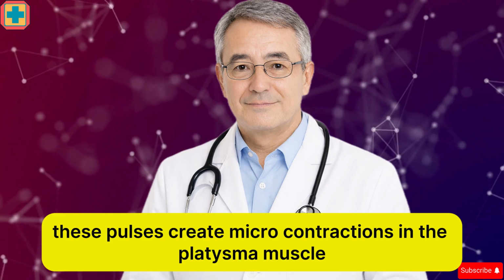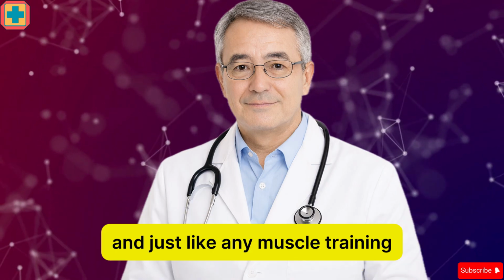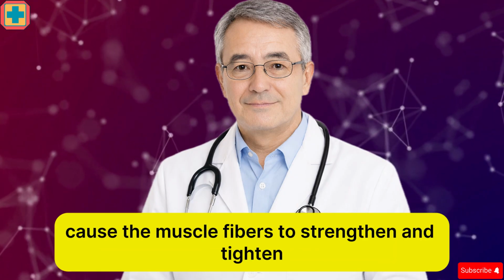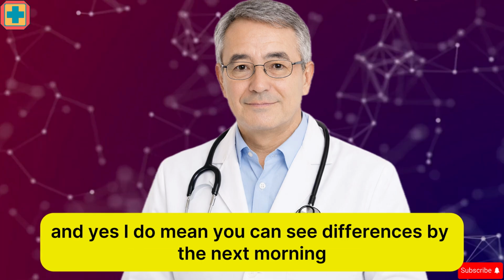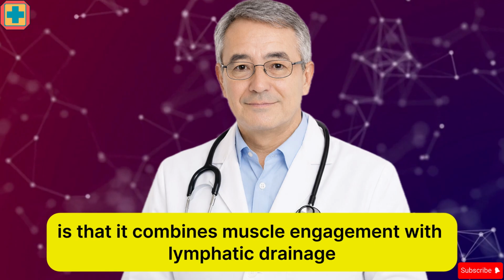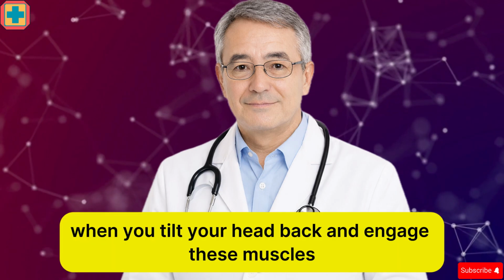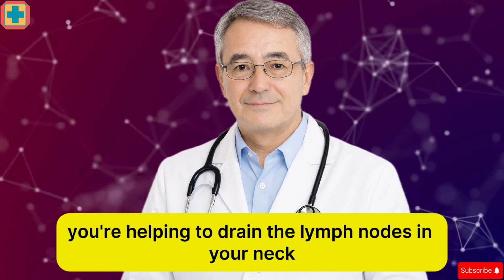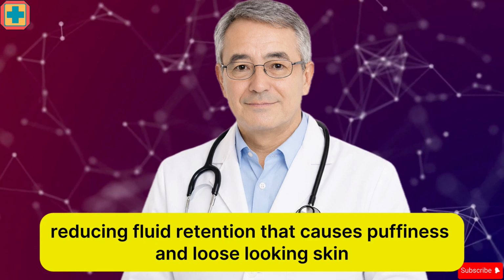These pulses create microcontractions in the platysma muscle, and just like any muscle training, these repeated contractions cause the muscle fibers to strengthen and tighten. What makes this move so effective overnight, and yes, I do mean you can see differences by the next morning, is that it combines muscle engagement with lymphatic drainage. When you tilt your head back and engage these muscles, you're helping to drain the lymph nodes in your neck, reducing fluid retention that causes puffiness and loose-looking skin.